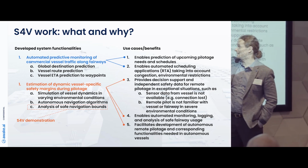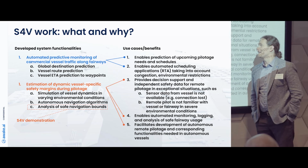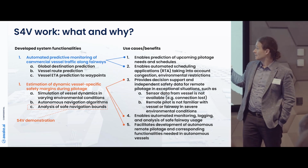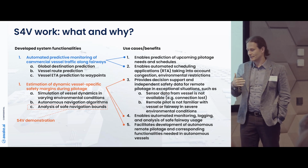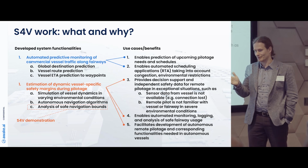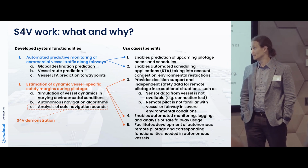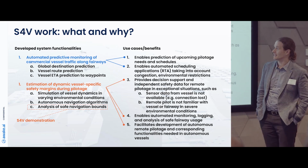The other thing is this estimation of dynamic vessel-specific safety margins during pilotage. This means that we try to find out what is the limit that the pilot or captain has to do something so that the vessel is still within safe bounds on the fairway. And I'll get to this later.